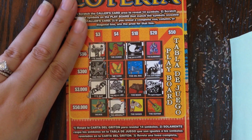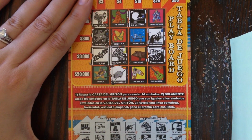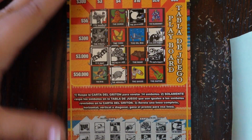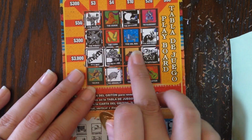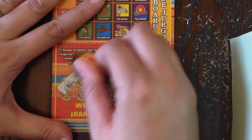All right, so once again, we have been deceived. We don't have the spur for our break even, and we're missing a whole bunch of other ones for everything else. Wish we had that board. That would have been nice to pull $3,000, but alas, that's a loser. And last ticket, ticket number 74.